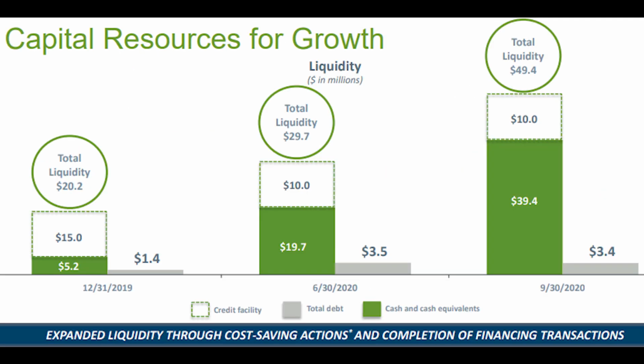And from a balance sheet perspective, they are also in great shape. At the end of Q3, they had $40 million in cash with total debt of only $3.4 million, which means they have a cash to debt ratio of more than 10. This should give them more than enough runway to continue innovating without taking on more debt.